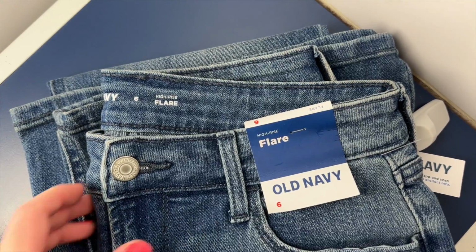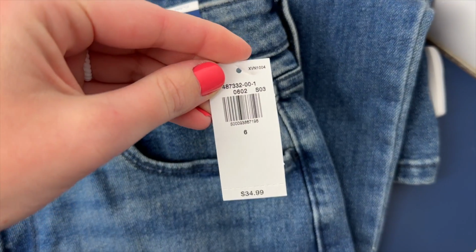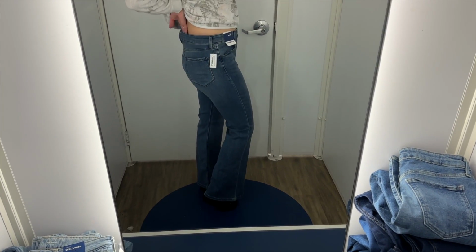Next, I found these high-rise flare jeans in this medium wash. These have fading on the thighs, and I tried them on in a size 6 and they were $34.99. These were very stretchy, which I really like. However, they were actually too big in the waist.